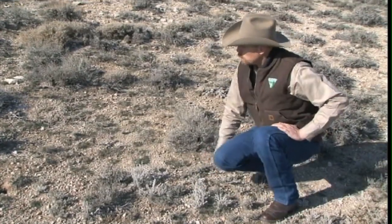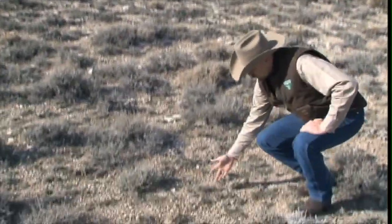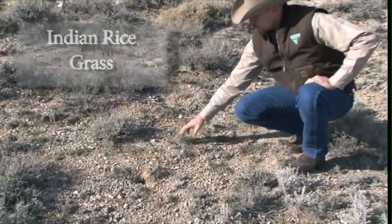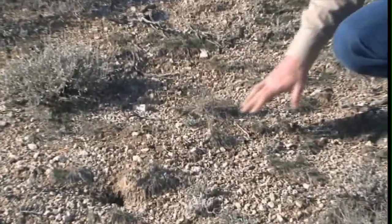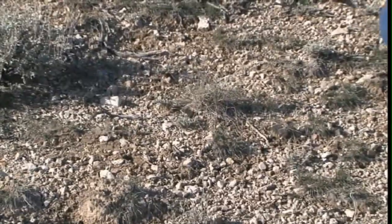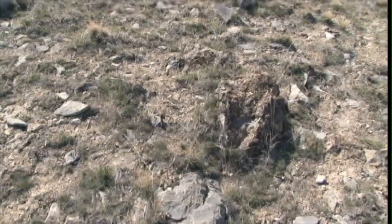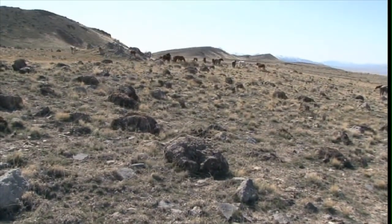A couple of the other plant species that we see most commonly out here in the desert is this one here, which is an Indian rice grass. It hasn't started to come on yet. It's still just a little bit cool for it to really start greening up. We are seeing a few of these little fescue plants starting, and at this time of the year, the horses really spend a lot of time chasing that little bit of green that's just starting to come on.